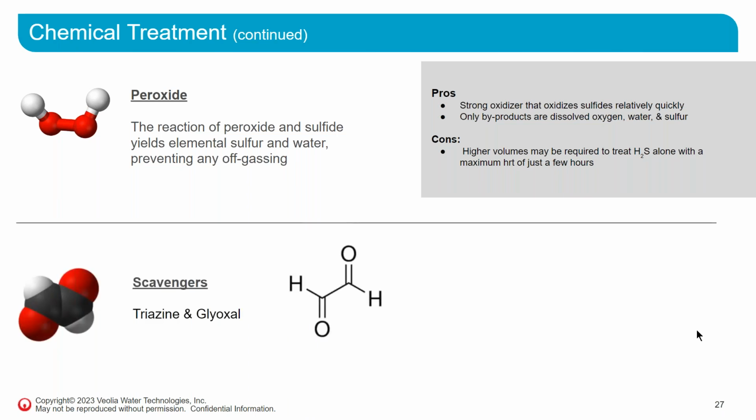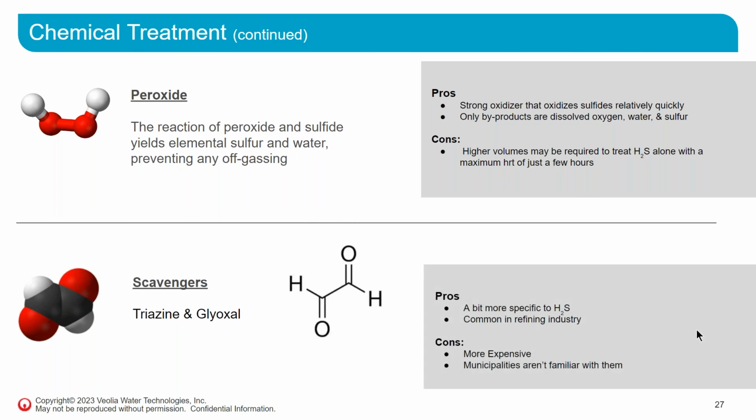And then there are the chemical scavengers, which are sometimes used. These H2S scavengers are typically used in the oil and gas industries, and they work well there. They're more specific to H2S and also the mercaptans, but they're typically very expensive if the H2S levels are very high. Most municipal pretreatment coordinators are not familiar with these chemicals, so approval to use them for odor control where this water enters the collection system may be difficult to get.